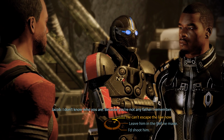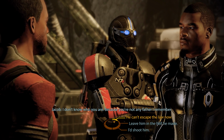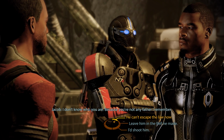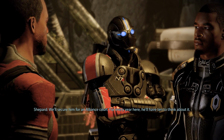Now, this right here is the big choice deciding the outcome of the mission. The two options at the bottom would ultimately result in the death of Ronald Taylor, but our Commander Shepard is, at least for the most part, a law-abiding citizen, so let's grab 15 Paragon points here and put this man behind bars. We'll secure him for an alliance court.